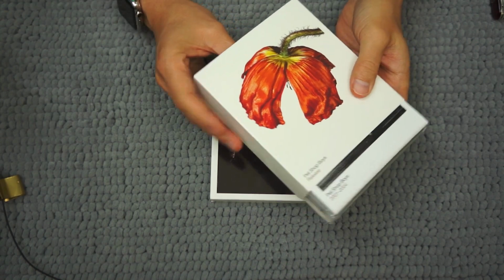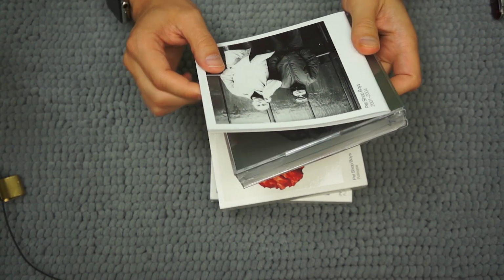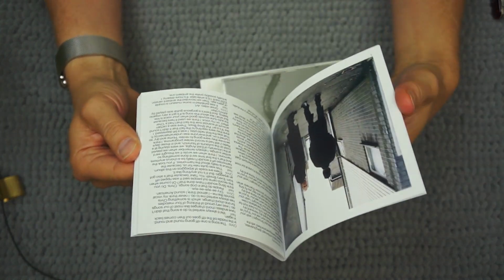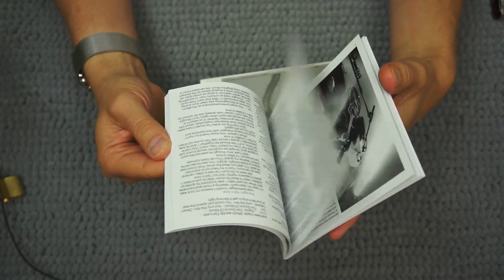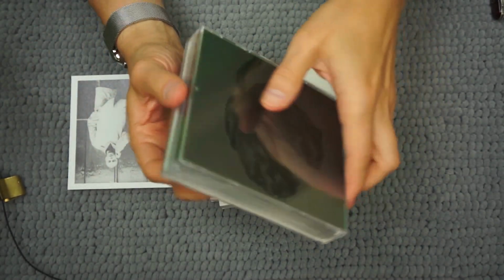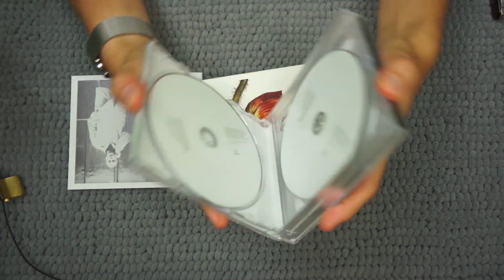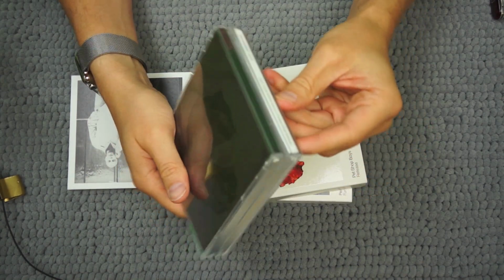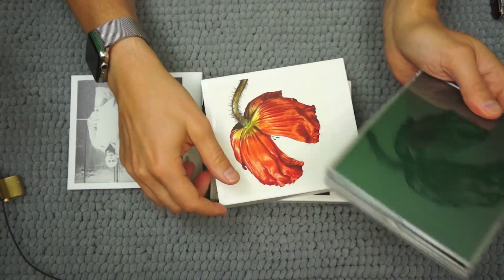So then this is the next one, which is called Release. And I haven't read through this booklet yet. I flipped through it, so I haven't gone into depth on this one yet. But I probably will starting tomorrow. So this also has one CD on this side and two on this side. So it's another 3 CD set. It's also 3D because it's a physical object.